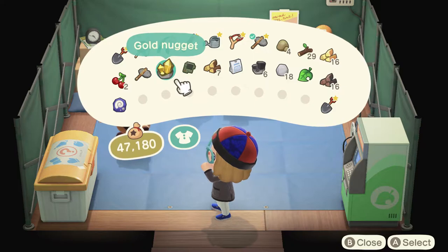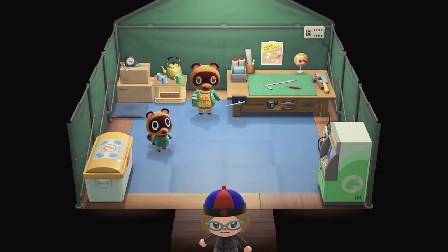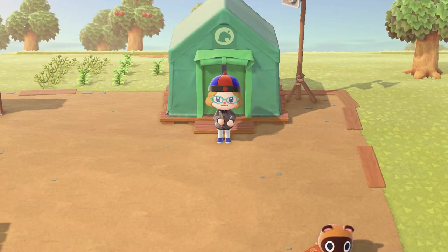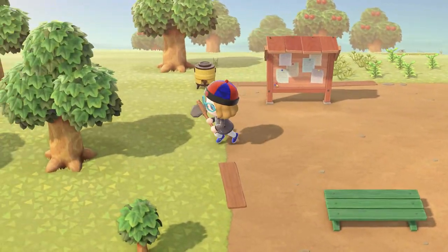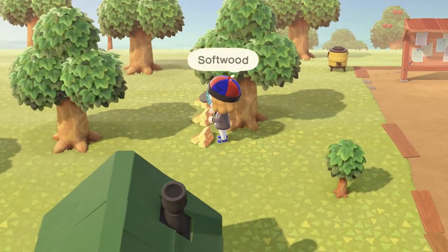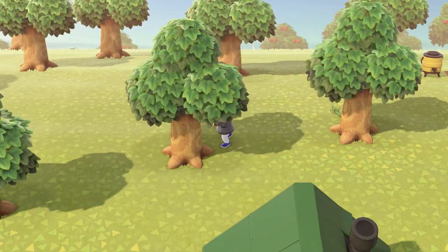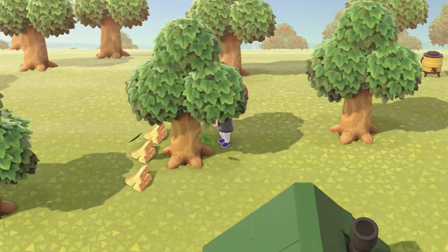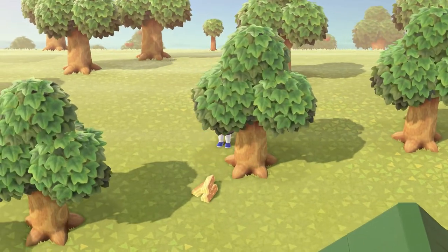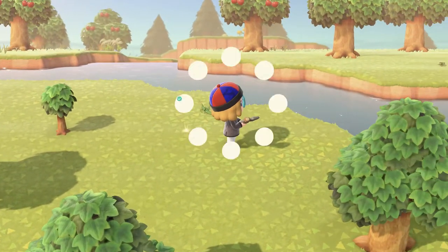Okay, so I have a camp stove now. That's cool. Kind of weird, but cool. Oh my goodness. We need to get more of the other types of wood, and we also need to get some more nuggets. And we can probably look around for the other fossils as well. Okay, this tree is all softwood, so that's helpful, because we don't have enough of that yet. I'm seeing a sparkle over there as well. That tree is also all softwood. Let's head over to that sparkle and see what we can do with it.